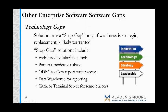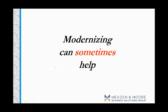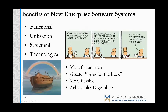Again, same view on the technology gaps that we have on the structural gaps. The solutions tend to be stopgap. They'll solve the problem. They'll give you some room to move. They'll give you some breathing room, but there's not a lot that you can do. So what might you do? Maybe some web-based collaboration tools. Maybe you can port the data or the system to a modern database. We found for a client running an old Progress database, some ODBC drivers out in the European market that were available. But these are really hard to find and hard to solve. So sometimes modernizing can help with increased adoption.